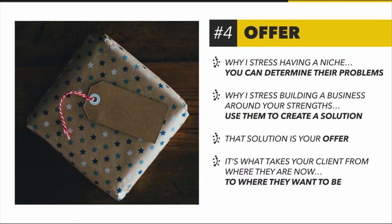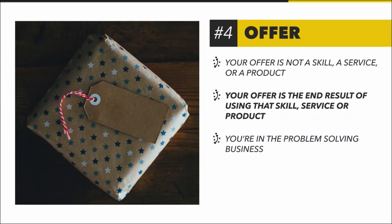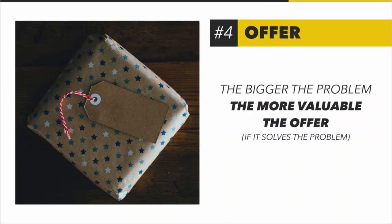And that solution is called your offer. It's the thing that takes your client from where they are now to where they want to be. Your offer is not a skill, a service, or a product, aka a shovel. Your offer is the end result of using that skill, service, or product, aka the hole. See, the reality is that you're in the problem-solving business. And the bigger the problem, or the more painful that problem, the more valuable your offer, as long as it solves the problem.